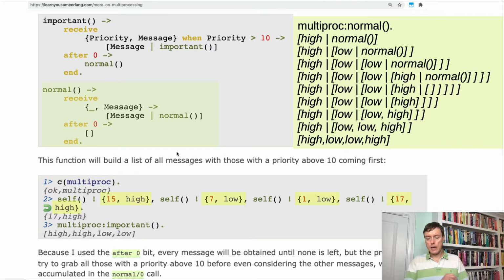But we're going to do selective receive here. We're going to call important. And important, you'll see it does call normal if it runs out of high priority messages. But as long as there are any high priority messages in there, meaning priority greater than 10, it will prioritize those first and grab them first. And then only when it can't find any more high priority messages will it then call normal. So let's work through that logic.